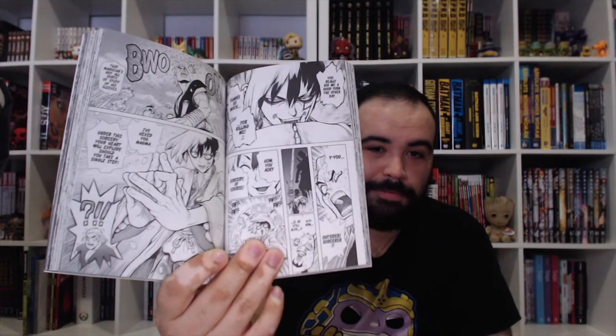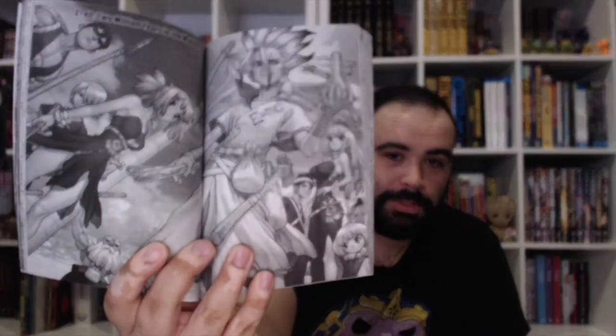And Boichi just firing on all cylinders. I love his artwork so much. It's pretty freaking fantastic. And if you haven't seen the anime, I should say, or read the manga, then what are you waiting for? Go ahead. It's easily one of the best things you'll read as of late when it comes to Shonen Jump, in my honest opinion. Speaking of Shonen Jump, I got more titles.